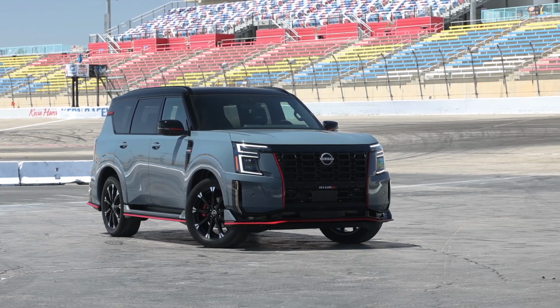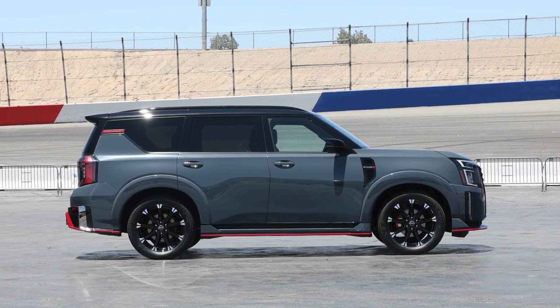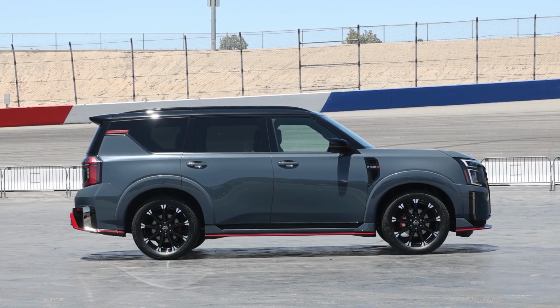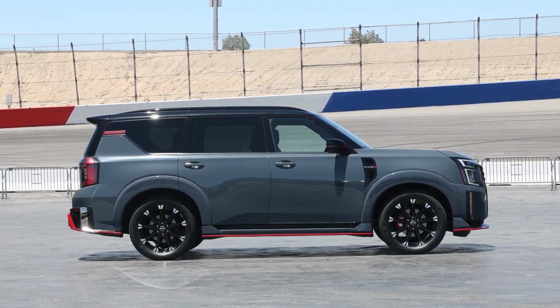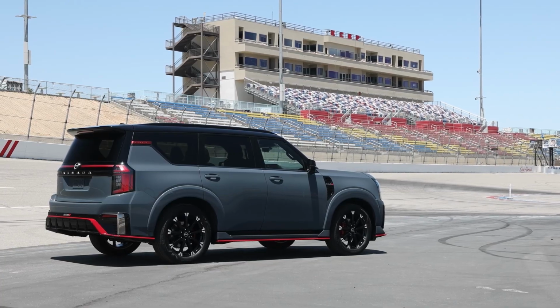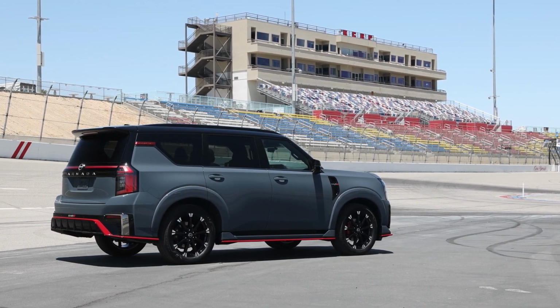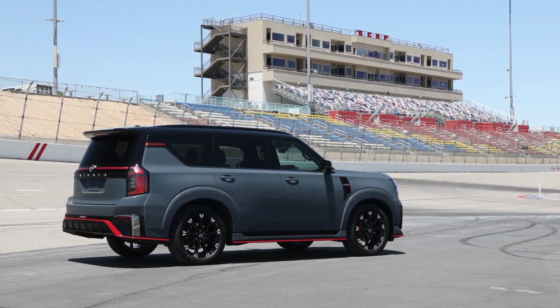Nissan is elevating its full-size SUV game with the 2026 Armada, introducing a high-performance Nismo variant that's set to hit dealerships this fall. This body-on-frame SUV has been re-engineered to become the most powerful Armada yet, blending aggressive styling, enhanced dynamics, and a competitive price point to appeal to performance enthusiasts and families alike.